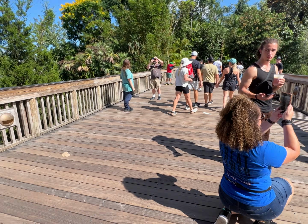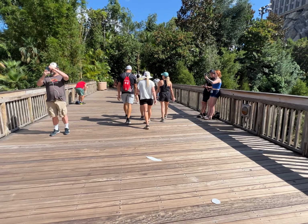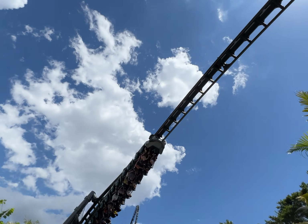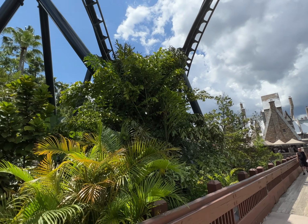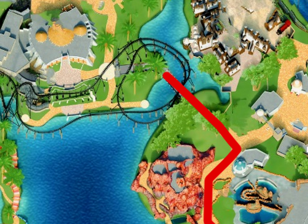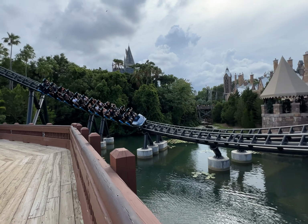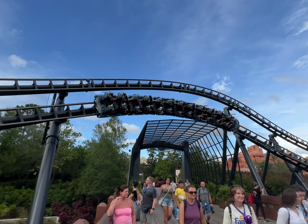I do warn you though, this bridge can get pretty busy. It's a popular spot to take photos with the Harry Potter castle. There is one other way to get to VelociCoaster, and it's my personal favorite. About halfway through Lost Continent, there's a bridge that takes you straight to VelociCoaster. This isn't just the fastest way to get to VelociCoaster, it's also the most beautiful way, and it gives you some amazing views of the coaster.